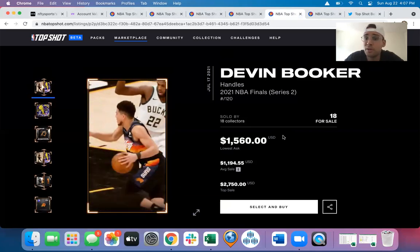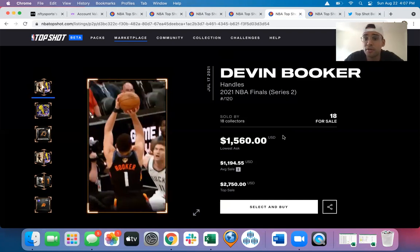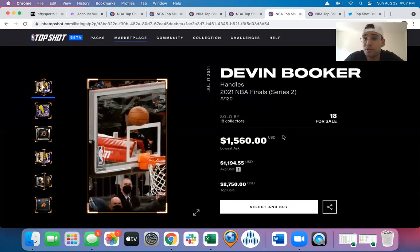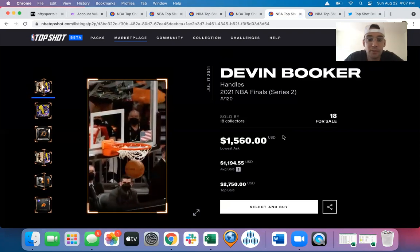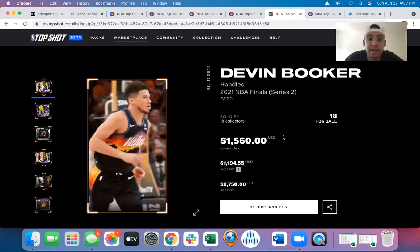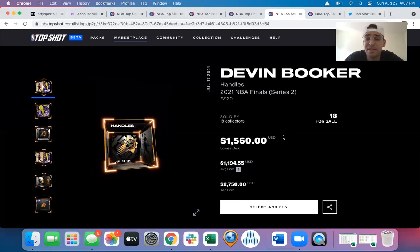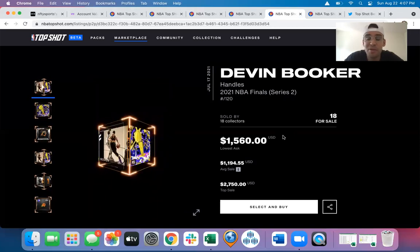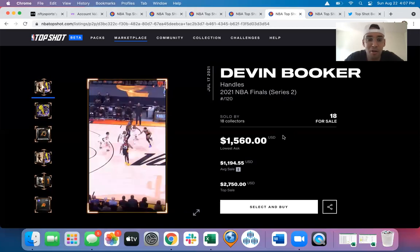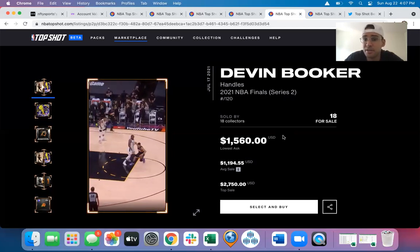So I went with this one instead of just the regular Hollow Icon Series 2 Michael Porter Jr. And that was Michael Porter Jr.'s very first legendary moment. And he has a lot of potential. So I'm hoping that whoever bought that moment is going to see a very big upside on that moment too, and that it just continues to do well. But I'm definitely happy with the trade-off that I did on this legendary.